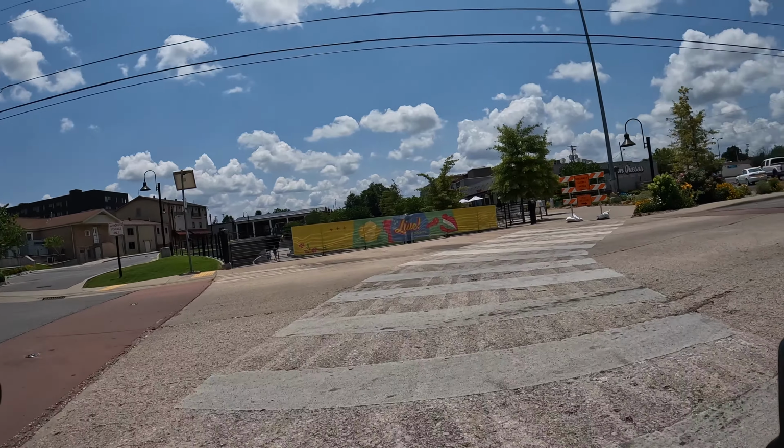So what we're shooting for is 52.8 miles total. Since my halfway turnaround point was 26.4. Right now we're at 42.6. So just a little over 10 miles to go.